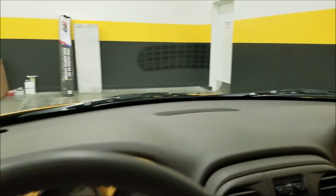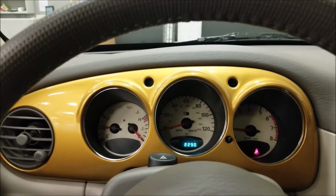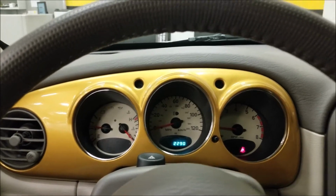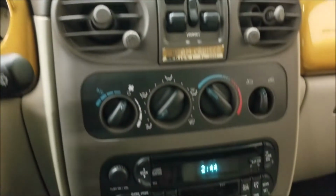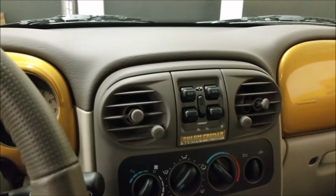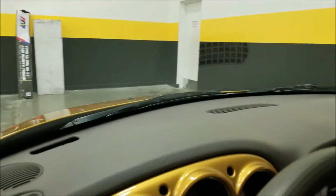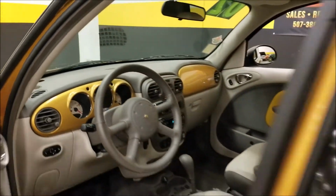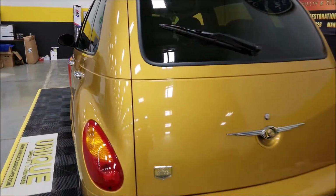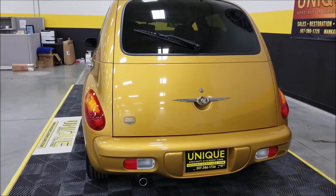Dash in perfect shape. There are no warning lights on, no warning indicators, engine light, anything like that. Just that seatbelt light, I don't have my seatbelt on. All stock. Nothing's modified. And everything appears to be in working order. AC blows cold. You can hear how smooth this thing runs. Nicely, everything closes and fits. No crazy exhaust, just what you'd expect out of an 02 PT Cruiser.